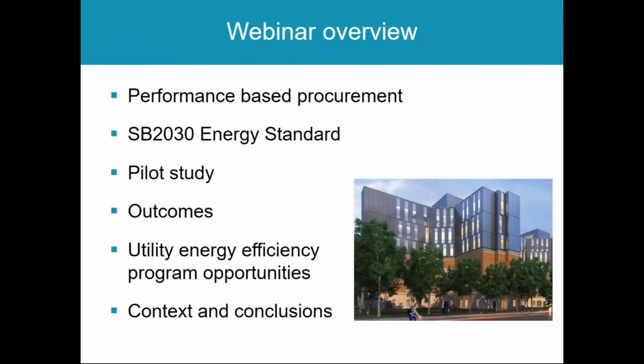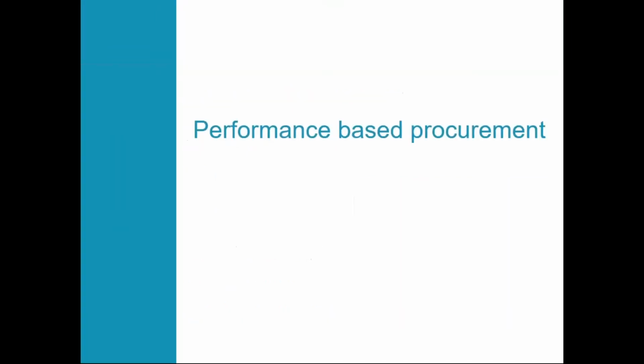So we observed this approach through both SB 2030 and other projects outside of SB 2030. We'll talk in the middle of the webinar today a little bit about that pilot study and the projects we observed and the outcomes we observed. And then we're going to finish up by talking about this from the context of the programs themselves, how you can programmatize this approach in a utility program or another type of program.